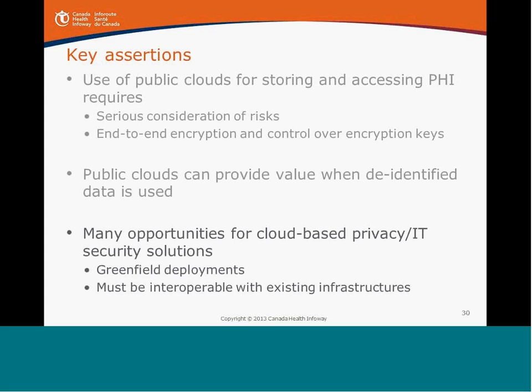I believe that there are many opportunities for cloud-based privacy and IT security solutions. These would most likely take place in greenfield deployments and must be interoperable with existing infrastructures. So as your cloud-based privacy and security solutions interconnect with your existing networks, we suggest that those privacy and security capabilities have to be interoperable with what you currently have.